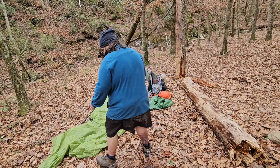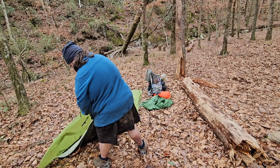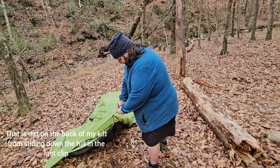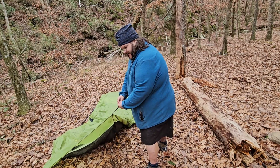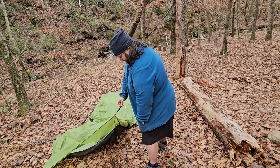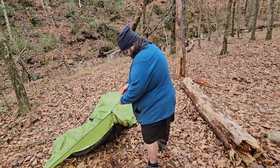Alright, I've already got 3 corners staked out. So, I'll stake out the 4th corner. This ground is a little bit rocky, and I don't know how flat I am. But we'll see how it works. Where is, I had a stake? Where'd it go? There it is. Alright.